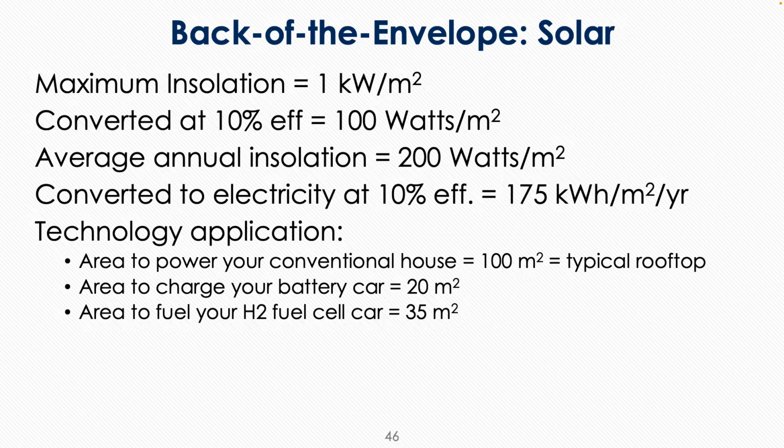So if you remember the wind number, it was about 1 megawatt hour. So this is a little more than 5x smaller than that. So you'd need 5 times more area of the thing that's capturing the energy, right? So 100 meters squared to power your conventional house for the entire year. And that's roughly the size of your typical rooftop. So one thing to think about there.